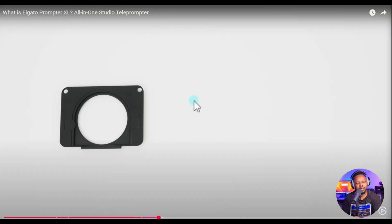Now, jumping back to the back plates really quick, I think this is a super solid design. This is really good because that's gonna support the camera weight, lens weight, everything should be balanced.